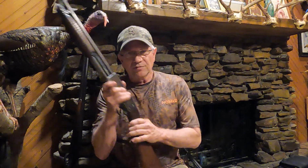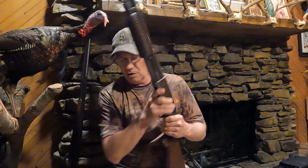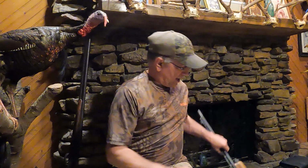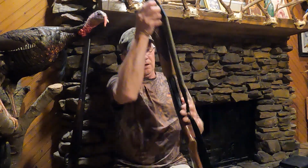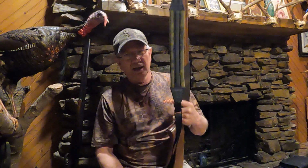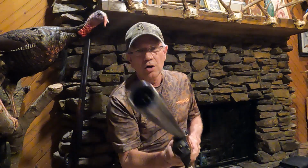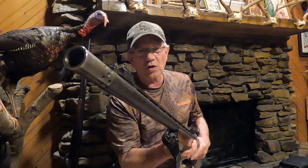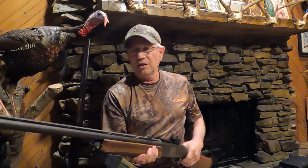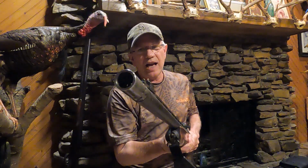So yeah, I think I've killed maybe three turkeys with this gun, and then I graduated to my Remington automatic. This is my official turkey shotgun. It's a 1187 special purpose. It has a Rhino choke tube on the end. I had that Rhino choke tube made for this gun, and then they sighted it in, they patterned it for me, and I've always been happy with that choke tube.